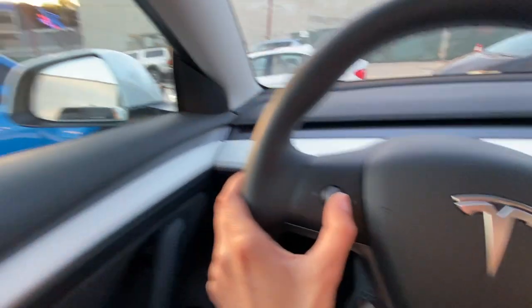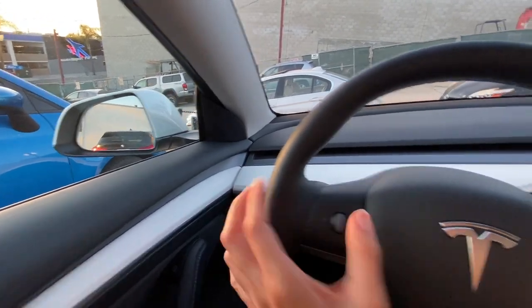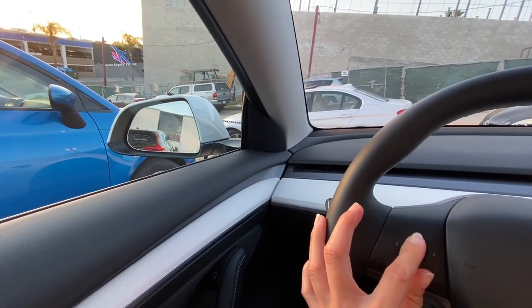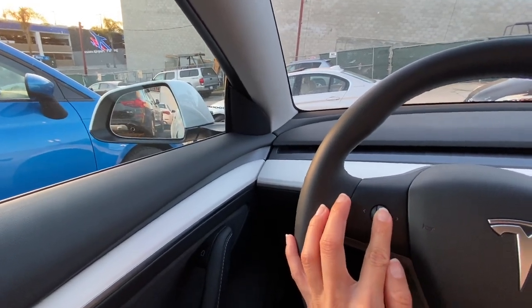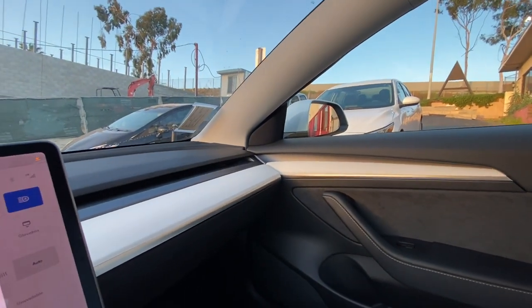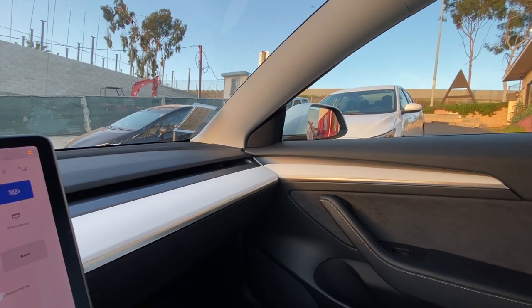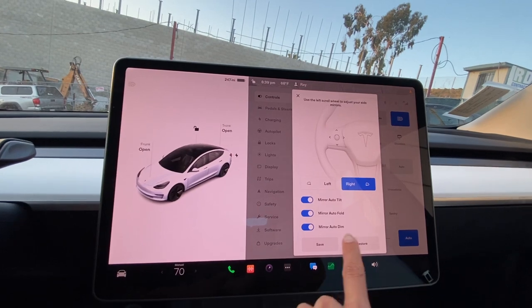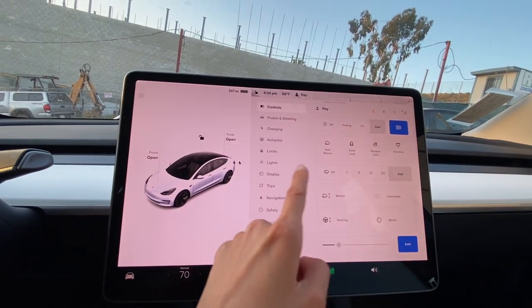So I use this to, okay, I want it down, oops. So this car has a lot of very interesting ways to control. It's like a computer. It's basically like a phone. So you just have to control everything using this. Auto dim, save. Okay, so that saved it.